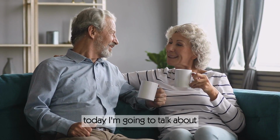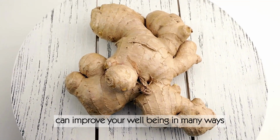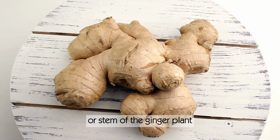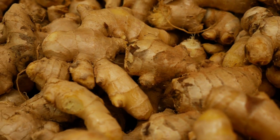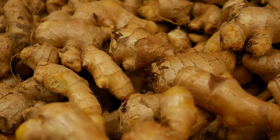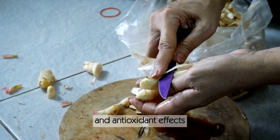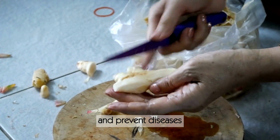Today, I'm going to talk about the health benefits of ginger tea, a delicious and warming drink that can improve your well-being in many ways. Ginger tea is made from the root or stem of the ginger plant, which has been used for centuries as a spice and a medicine. Ginger tea is rich in gingerol, which is the main bioactive compound in ginger. Gingerol has powerful anti-inflammatory and antioxidant effects, which can protect your cells from damage and prevent diseases.